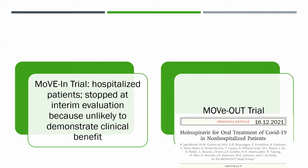It was also studied in hospitalized patients, in the MOVe-IN trial, but it was already stopped because from the interim evaluation, it was unlikely to demonstrate any clinical benefit. As for the MOVe-OUT trial, it was successful. It was published last week in NEJM.